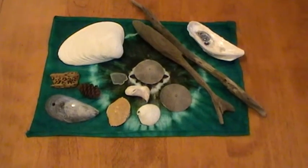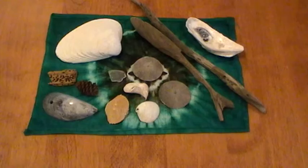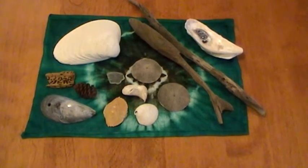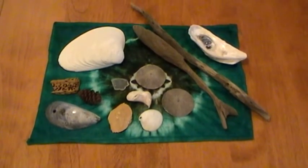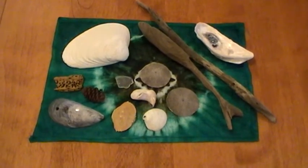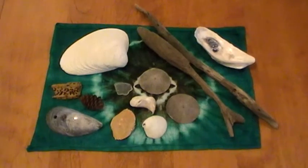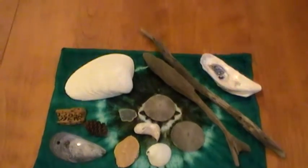Hi, I wanted to show you some of the lovely finds that we picked up on our walk on Melmurby Beach, which was the last video that I uploaded. Found some really gorgeous things.